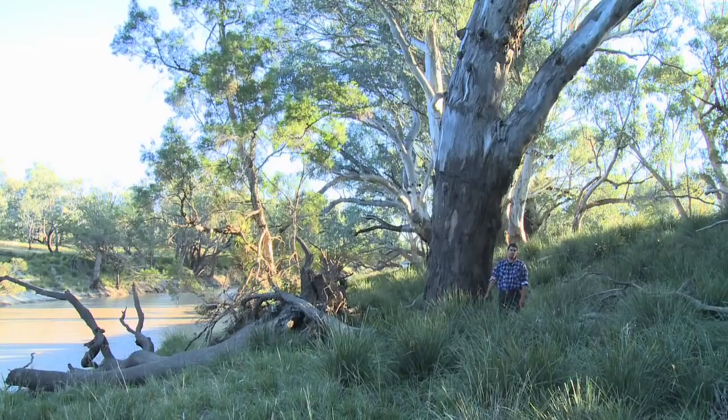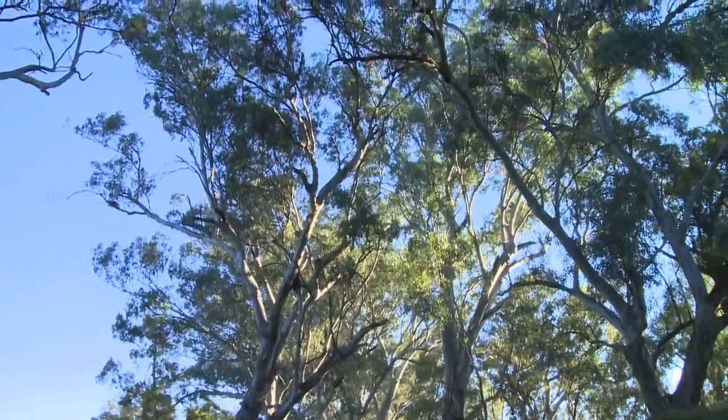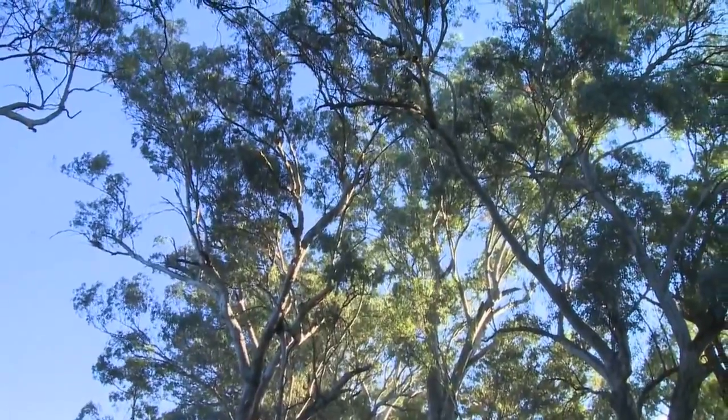In extremely dry times, be careful about sleeping under these trees because they're known to break off a limb and drop it. But other than that, they're a real beauty on the riverbank.